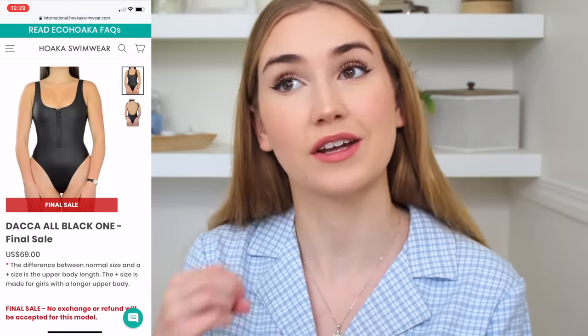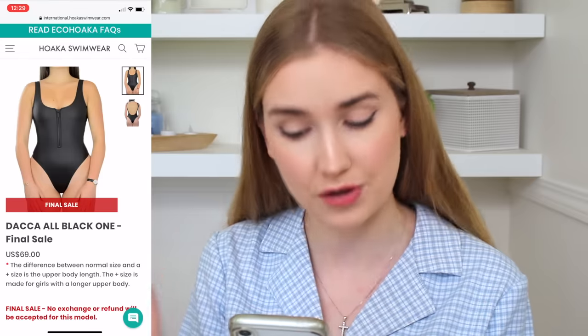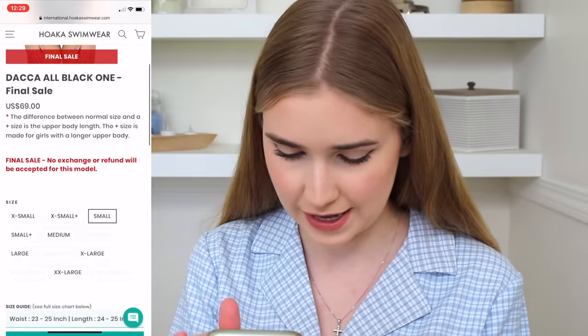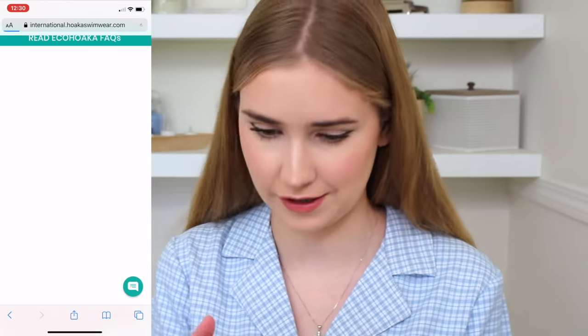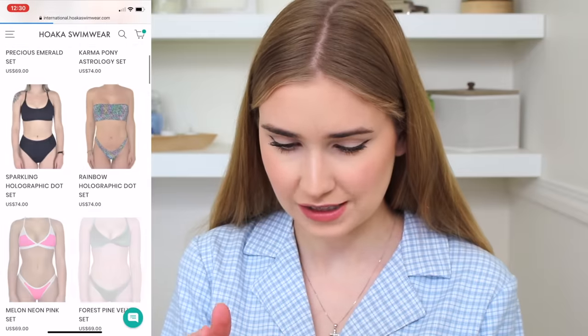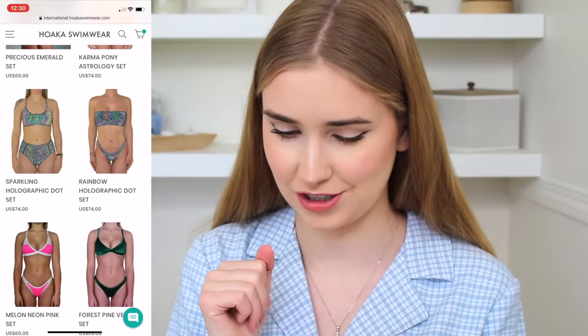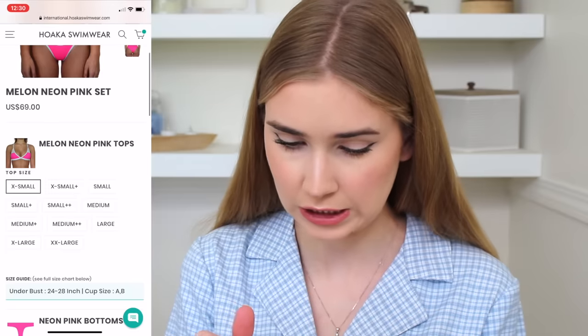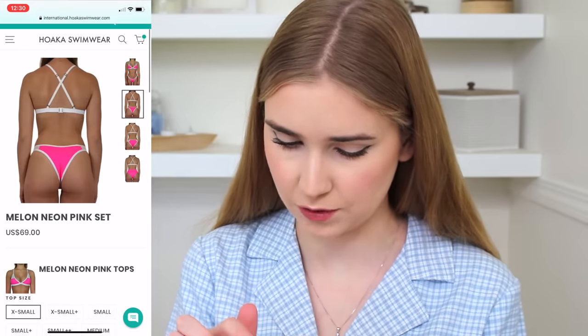$69 US, so in Canadian it is this much. I'm Canadian, as you guys know, so I'll be paying a little bit of a premium for US pricing. They should definitely make more eco-friendly ones. It's sold out, so clearly a lot of people want them. Okay, now the next one, I want to just do something kind of basic. I like this holographic dot one. Okay, so I'm going to do, what size am I? Oh, and then it gives the different options for bottoms.